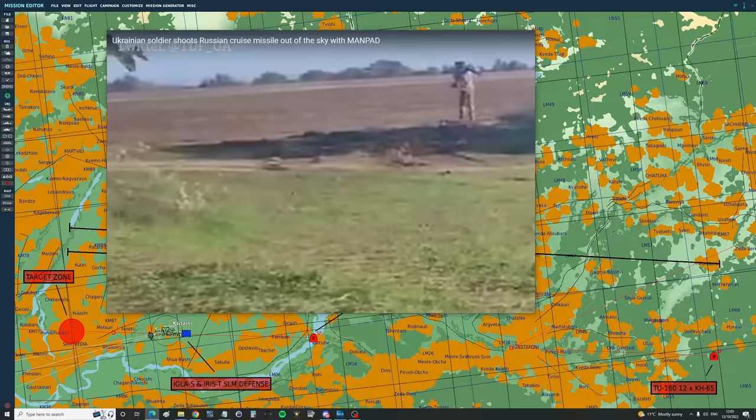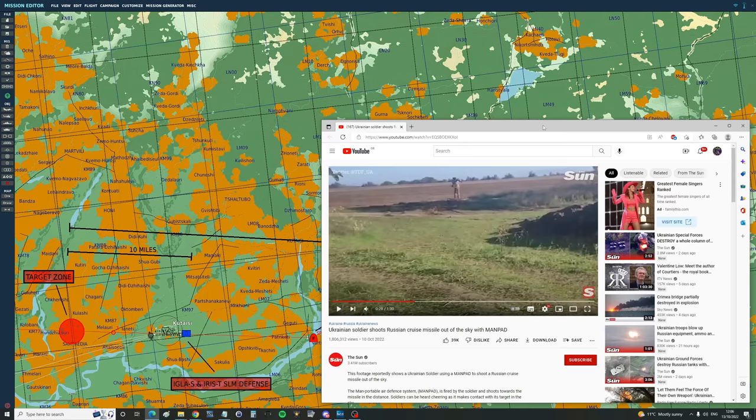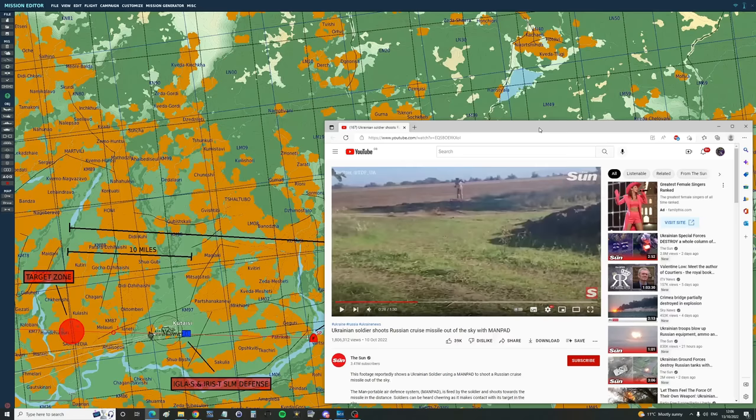Now, let's talk about this video first of all, guys. I really want it to be real, because the idea that a MANPAD could shoot down a cruise missile is completely foreign, almost science fiction to me. First of all, this is a legacy system. This is an SA-18, so this is not new. This is from the 1980s. Secondly, cruise missiles are a very hard target.